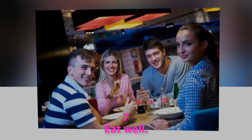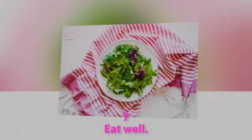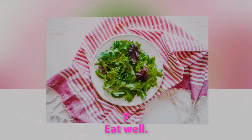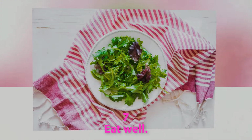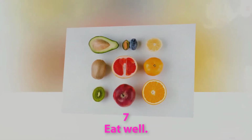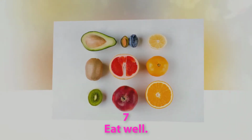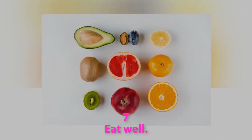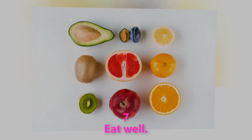Eat plenty of fresh fruit and vegetables. Their water content helps to hydrate the skin while their vitamins and minerals give your body the ammunition it needs to fight pimples. In particular, try to eat fruit and veg with a high vitamin A content, such as broccoli, spinach, and carrots, as this helps to flush acne-causing proteins from the system, and with high vitamin E and C contents, oranges, tomatoes, sweet potatoes, avocados, which have antioxidant effects and help to calm the skin.